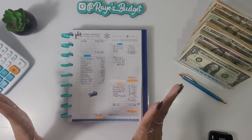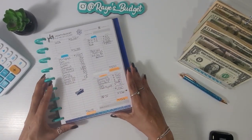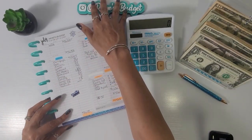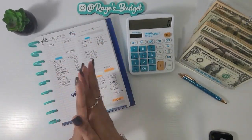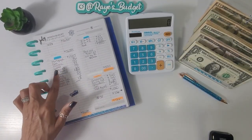So what I want to go ahead and do is go over each of our bills, calculate it, and take it from there. Now, when you are doing a zero-based budget, remember you take all of the money that you have and you assign it somewhere to go. So first we have my fixed bills.